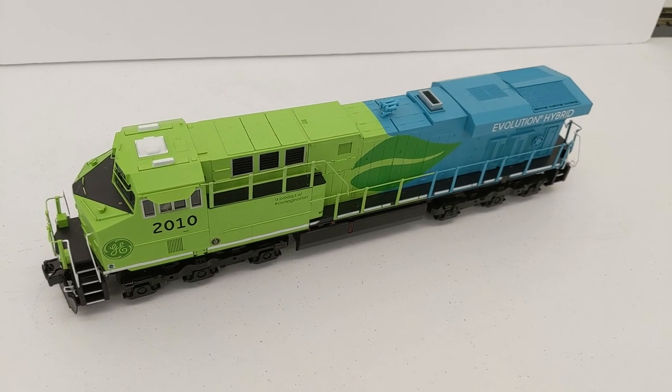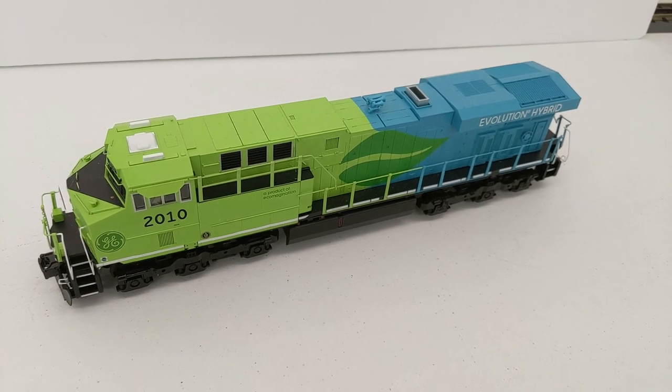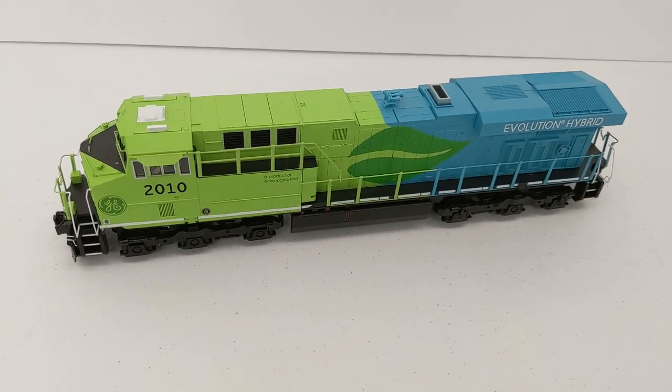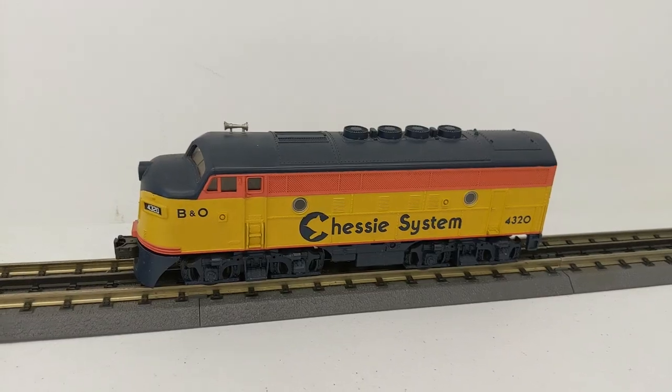Well, I was not disappointed. This thing is loud and just is awesome. Yeah, it looks great, sounds great, runs great.